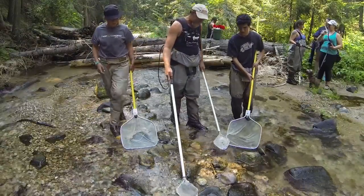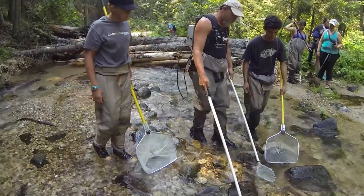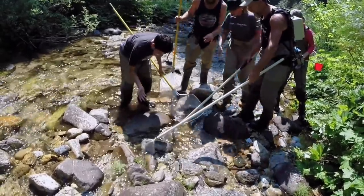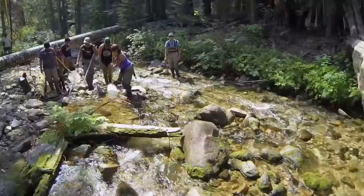And we did some rock rolling, which is kind of the traditional way of finding amphibians in streams, but it really is not that efficient. So we started experimenting with electrofishing and found that it really was efficient for finding Idaho giants when you shock the right type of water.